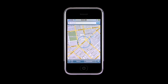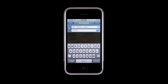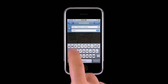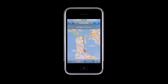With this new feature, it's even easier to get directions to local points of interest or addresses. Perhaps you need directions to the airport. Tap Directions. Notice that your current location is preloaded in the Start field. Now type the airport code as your endpoint, then just tap Route to get your directions.